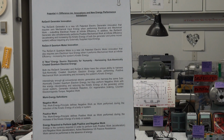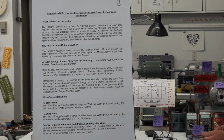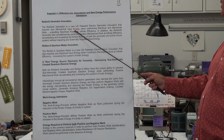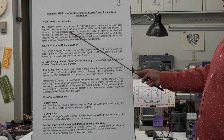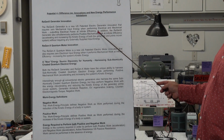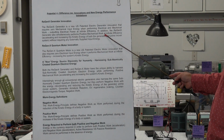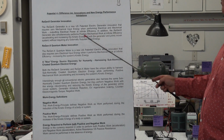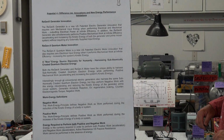So, for starters, the ReGenX Generator innovation. The ReGenX Generator innovation is a new US patented electric generator innovation that requires zero mechanical input energy when performing electrical and mechanical work, outputting electric power at infinite efficiency. In addition, the ReGenX generator also simultaneously performs positive mechanical work, also at infinite efficiency, accelerating and increasing the kinetic energy of both the generator and prime mover system without requiring any externally supplied input energy.